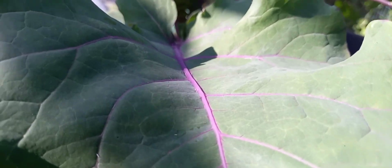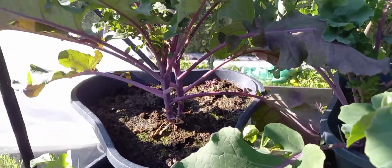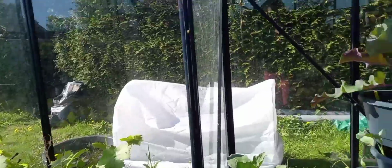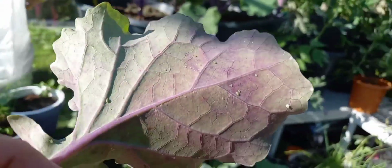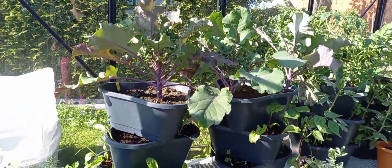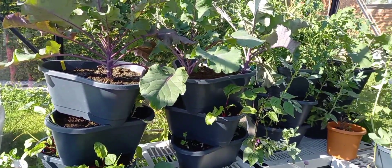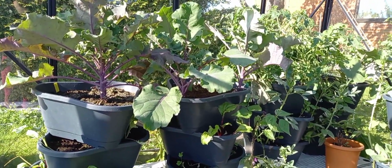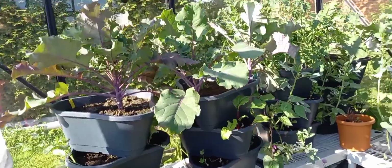I also find that if you remove the lower leaves on brassicas like this, they will, well, first I have aphids up the wazoo, but they will think that things are eating it, and then they'll set the sprouts more. So by pruning off the lower leaves on my Brussels, I always get a better Brussels harvest, and they start to set sooner.